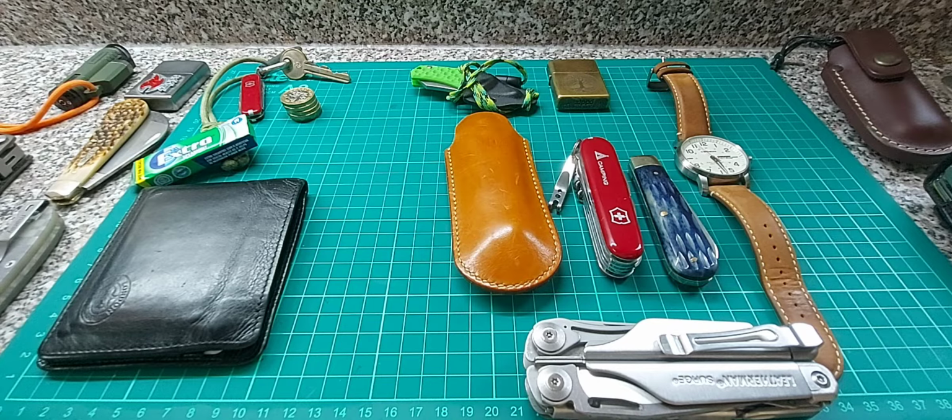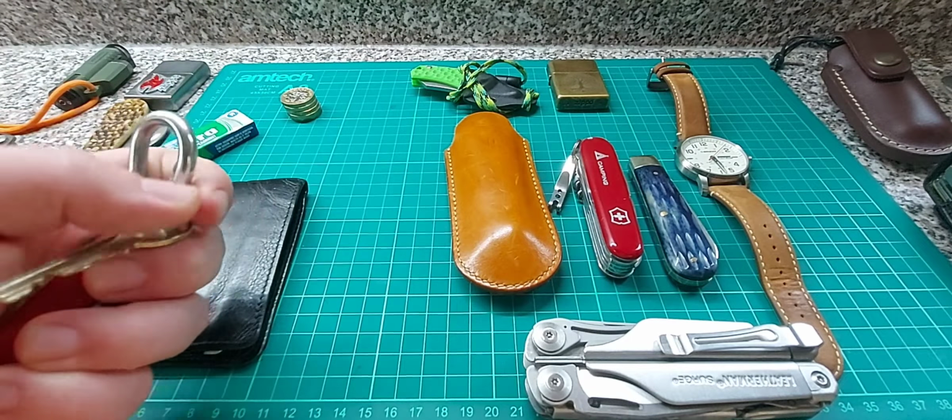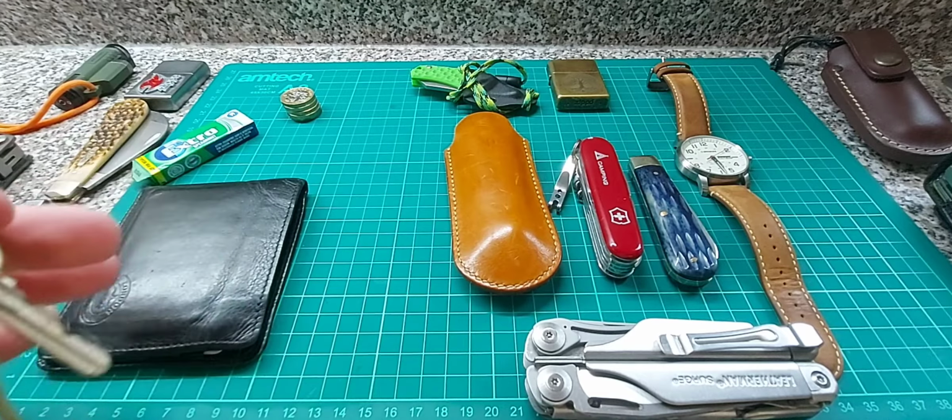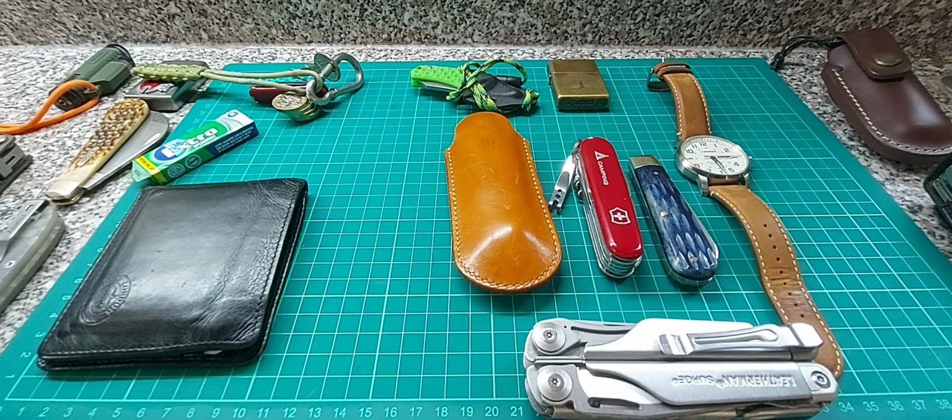Only exception to that is if I'm going cycling, in which case I take none of this at all with me. I'll take a multi-tool, a Swiss Army knife, those usually go in the cycling bag, and the keys get clipped to the little loop on my shoulder that's on the bag. That's usually it. So anyway, that's all.